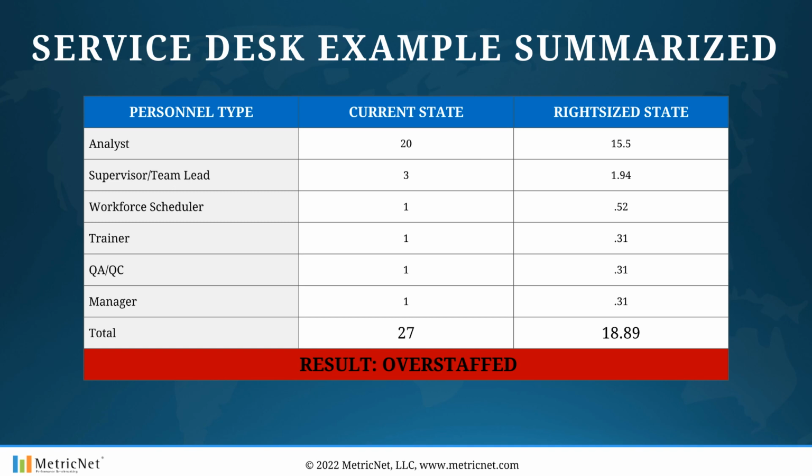One from an overstaffed service desk. For a benchmark that we conducted, this particular service desk had 20 analysts, they had 3 supervisors, they had a workforce scheduler, a trainer, a QA/QC person, a manager, for a total of 27. We did a benchmark and we used our headcount calculator, which I will demonstrate a little bit later in today's webcast. And we found they really only needed 15 or 16 analysts. They probably needed 2 supers, and then 0.5 schedulers, 0.3 trainers, QA/QC, and managers.